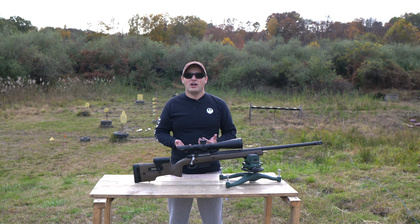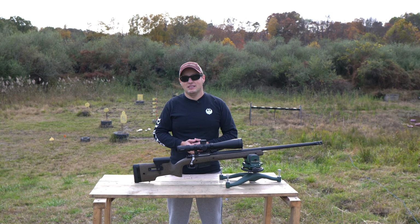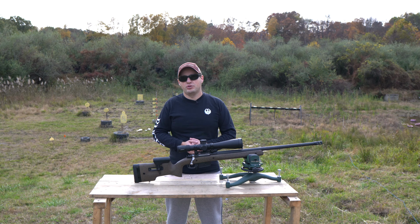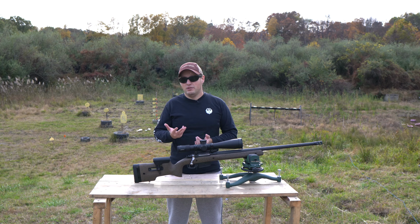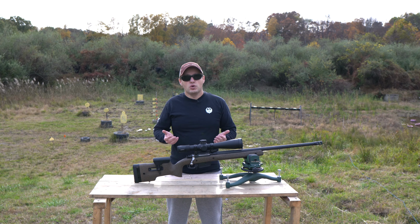This gun, the Hawkeye Long Range Target, is much like the Howa Oryx, which we looked at in the past. The Hawkeye Long Range Target is the traditional Hawkeye action that was mated to a stock designed for long-range shooting. The variant is available in 3 calibers, 300 Win Mag, 6.5 Creedmoor, and the variant we're looking at here, 6.5 PRC. So what makes it different?